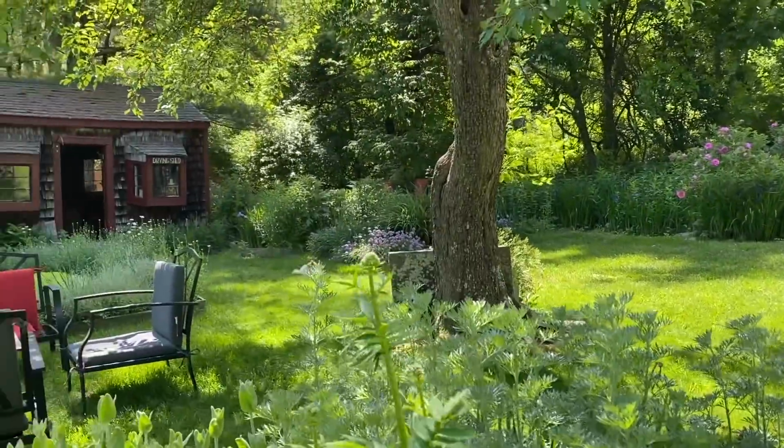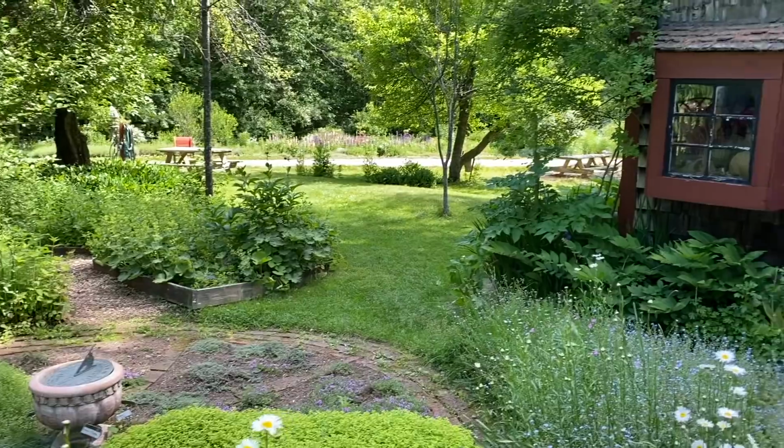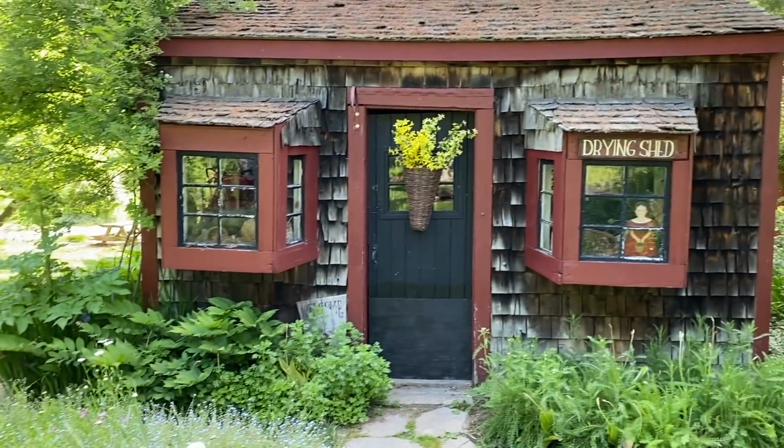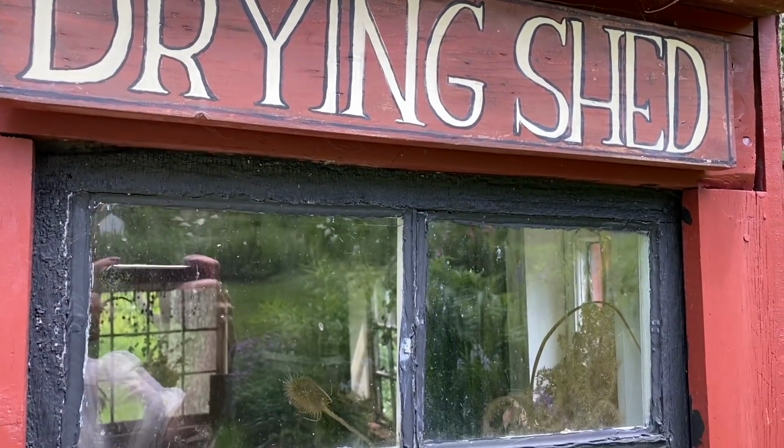Some of you may have seen me cleaning out the old chicken coop on our property and making it a drying shed. Well, this is why I did that. This was my inspiration, and I just thought this was so sweet.